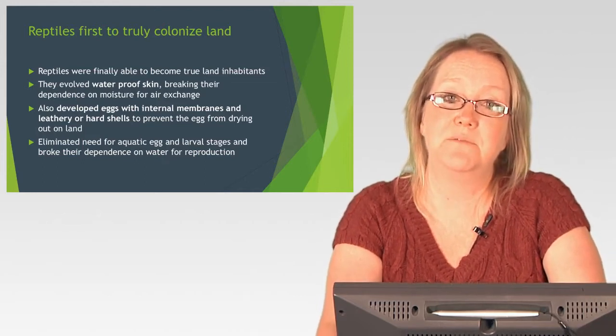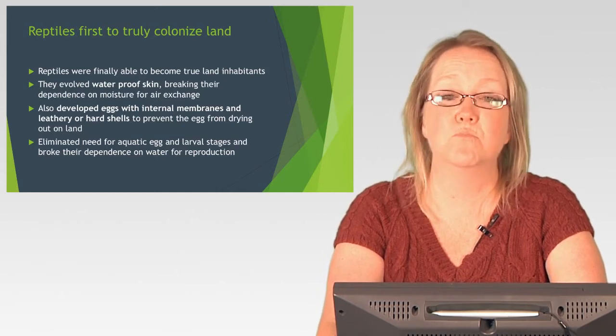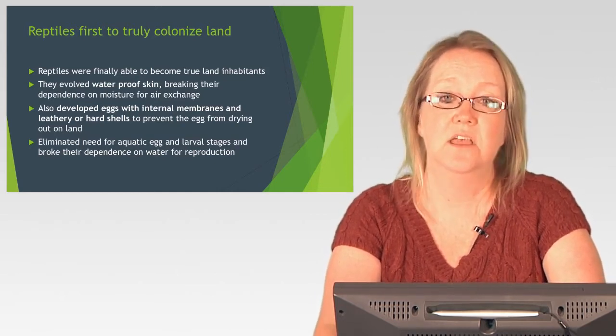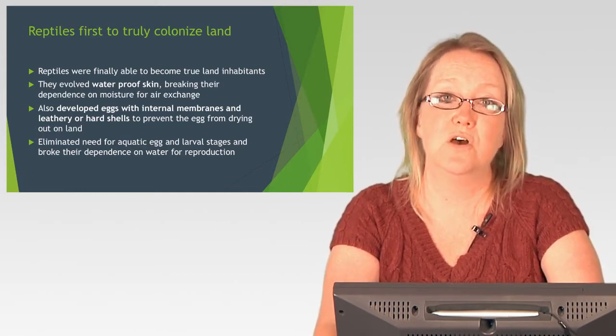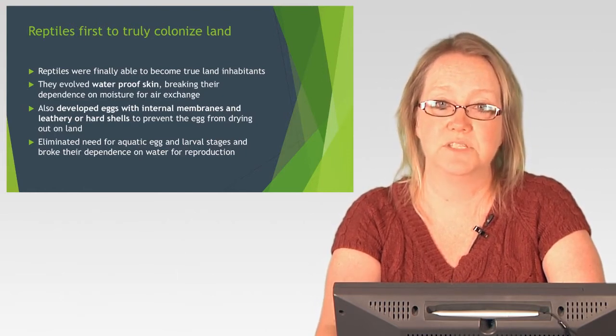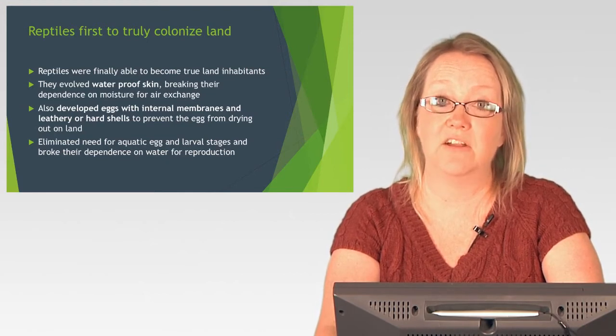Okay, I said with amphibians we have a semi-permeable skin that needs moisture in order to function for diffusion of gases across that skin. Reptiles are different. If you've ever held a reptile in your hand, you will know that they have very scaly, dry skin. So they have that waterproof skin, and that basically allows them to get away from the water for air exchange.